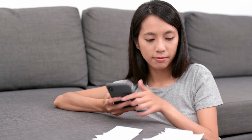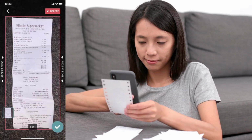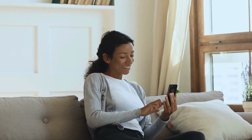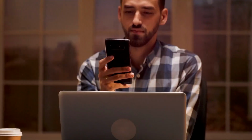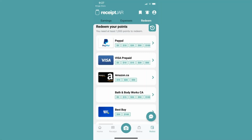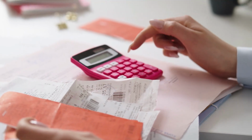It's also super simple to use. You can use the in-app scanner to take a quick photo of your receipt, and then after a couple of days, Receipt Jar pays you with points in exchange for sharing that receipt. You can also connect online accounts to Receipt Jar to earn from your electronic receipts, which is pretty cool, and it lets you cash out with free PayPal money, Visa gift cards, and various gift cards once you earn 1,000 points.